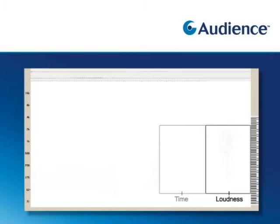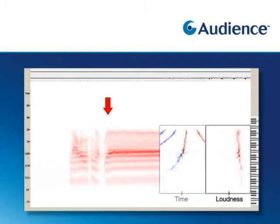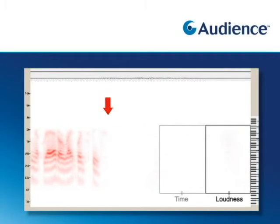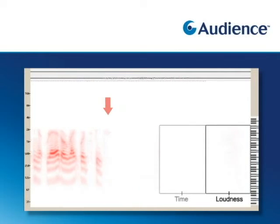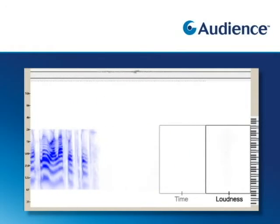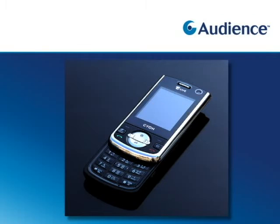We can map this color scheme onto the scrolling spectral energy, so that now we can see all the energy features of the signal telling us about the information content like pitch and formants, with a color overlay that tells us about the position. Now we're looking at red or rightward speech. Now we're looking at blue or leftward speech. This simple idea is the basis for Audience's 2-microphone noise reduction system.